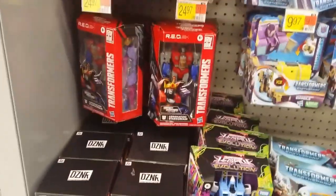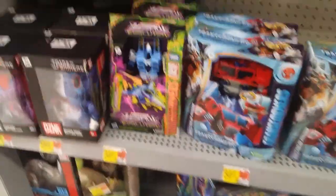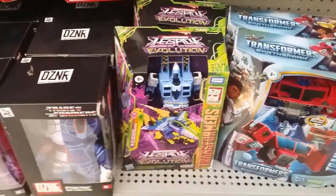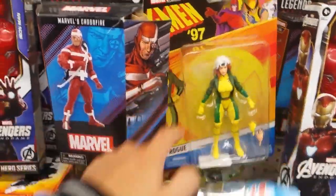Alright, so this is actually day 12 right here. So I was at the Walmart by El Dorado. I'm picking this up for Cal, the 5-pack, because she won a Lamborghini. They still have a club cover that my boy Starscream is hooking me up with. The selection right here is kind of a bit meh, to be honest with you. Not much to say about it.